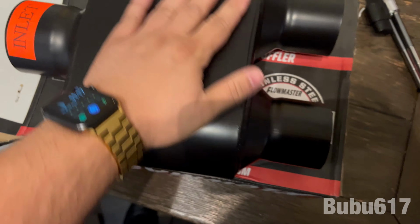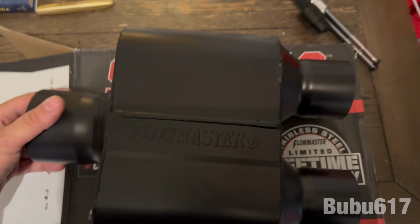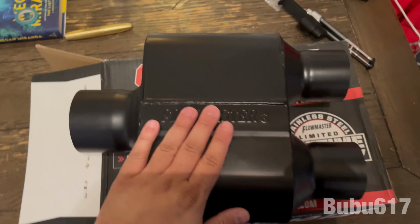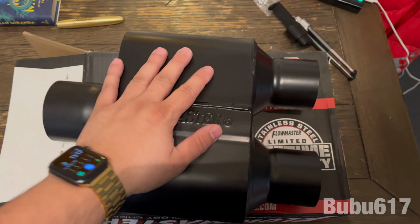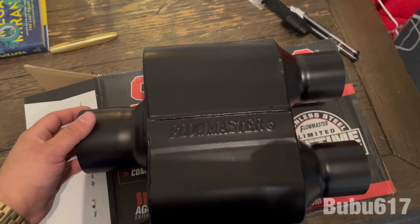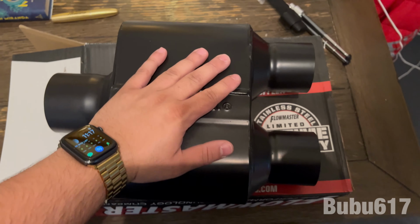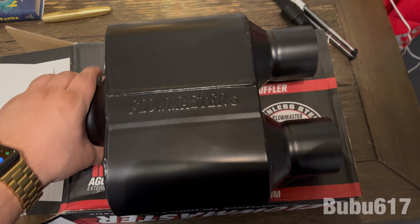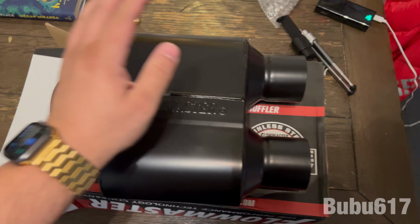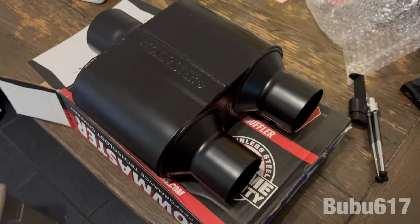Oh man, this is gonna sound nice. Flip it over so you can see the embossed logo, FlowMaster. And this is a really small muffler. I mean, look at my hand. The factory muffler in the BMW right now is the size of me, no bull. Look how tiny this thing is. It's gonna sound nice though. So all we're doing now is waiting for those tips. We're gonna get it popping.